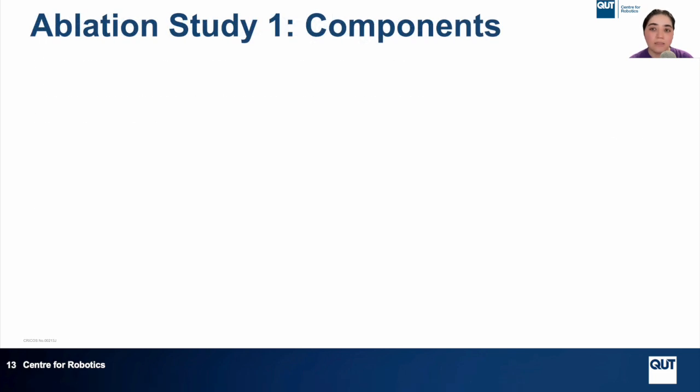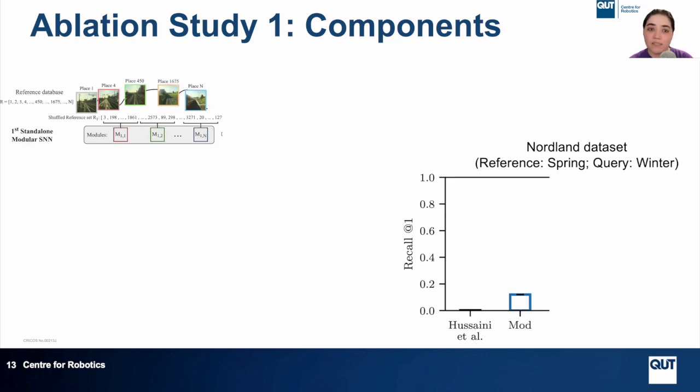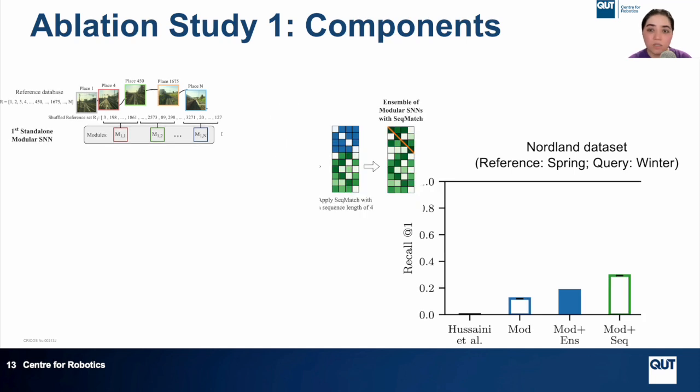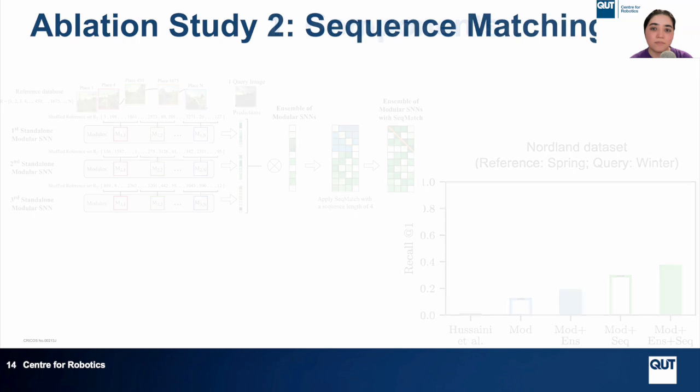We also looked at the contributions of each component of our approach. Our prior non-modular approach failed catastrophically, while our modular SNN outperformed it. Using an ensemble of 5 modular SNNs improved recall at 1 by 6%, and with sequence matching, the recall at 1 increased by 17%. Our ensemble approach with sequence matching obtained 2.5 times relative improvement compared to the modular SNN.